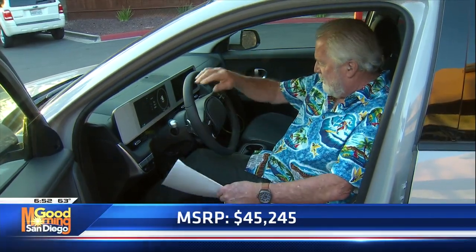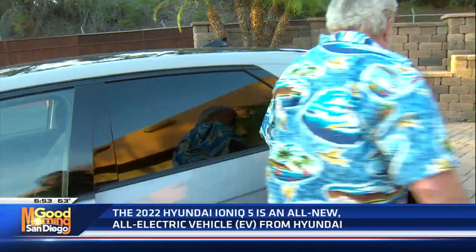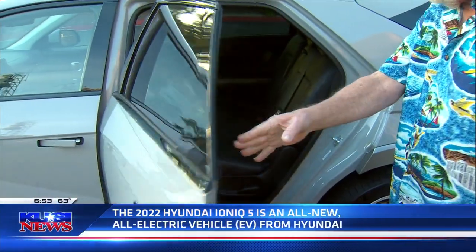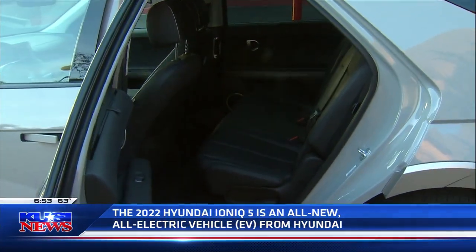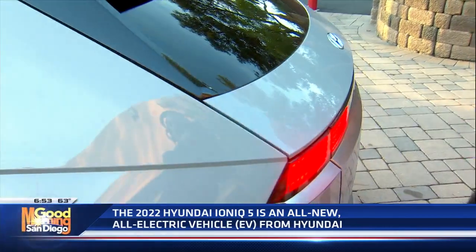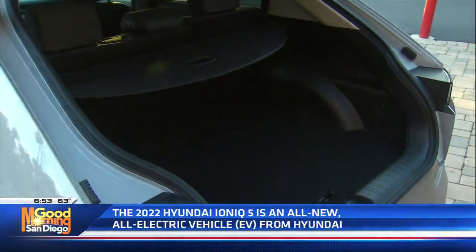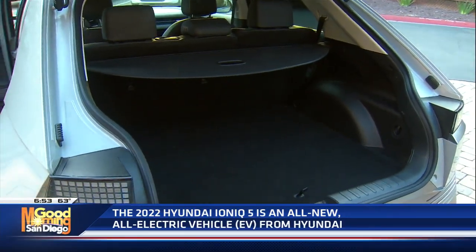Everything's push start. Lots and lots of storage space. There's more storage space in this than most other cars. Big back seat. And then, of course, you've got a storage area that is definitely awesome. And you can use your key fob, or you can just do the electric. Seats fold down. You got your tonneau cover.